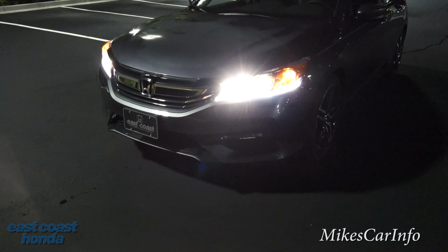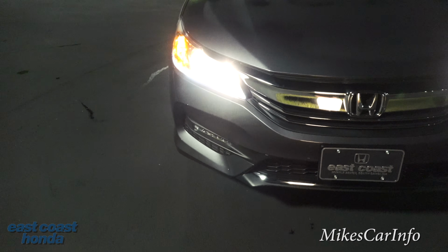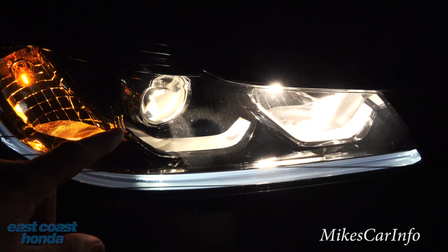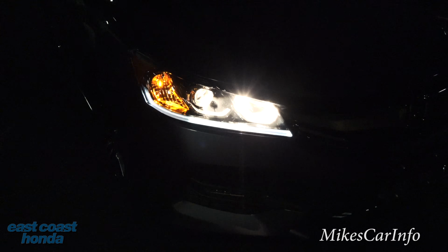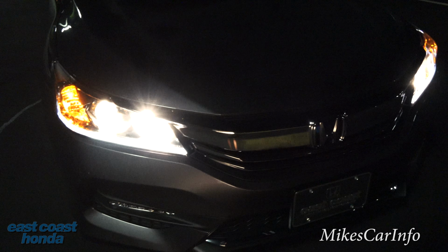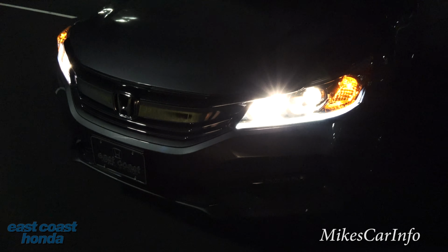So now we have the high beams on. You can see they're very bright, but see if I can show you. Remember before, this was on, this is your low beams, and then high beams right there. So you have the combination of low and high beams now, which is making that daytime running light not look so bright as before. And you also notice the fog lights turn off with the high beams on.